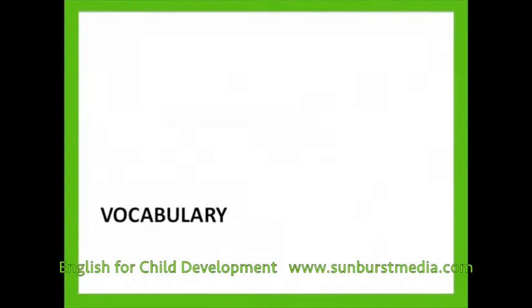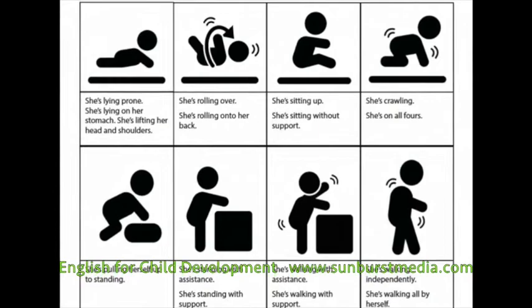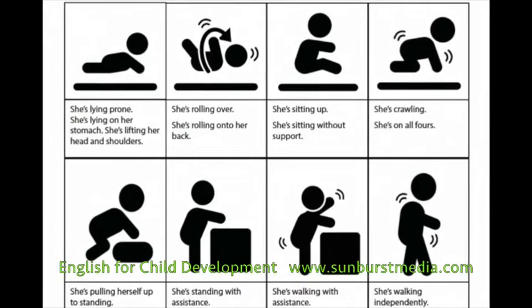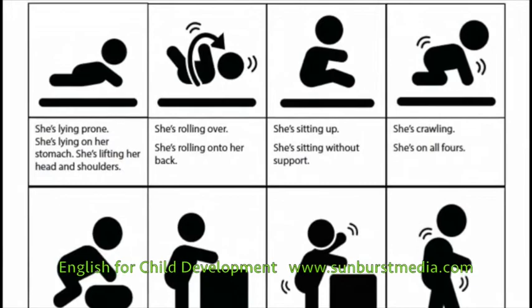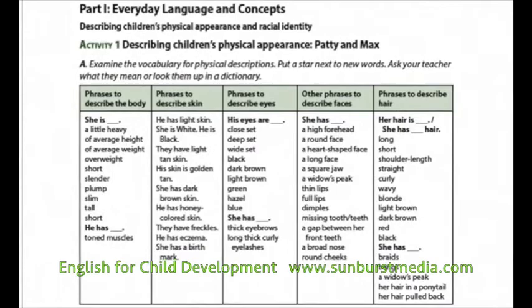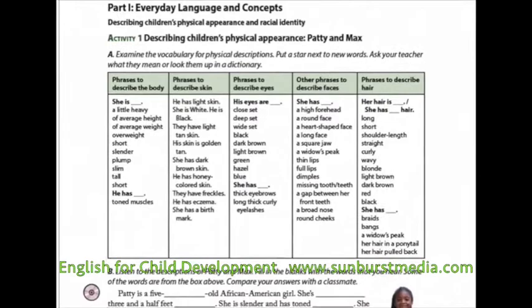Some vocabulary words are illustrated and placed in the context of sentences. These examples describe the actions of young children showing important motor skills that they usually gain in their first 2 years. For example, she's lying prone, she's lying on her stomach, she's lifting her head and shoulders, and so on. This is an example of phrases to describe children's physical appearance, specifically the body, the skin, the eyes, the face, and the hair.